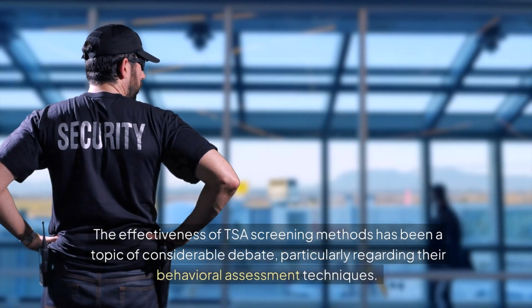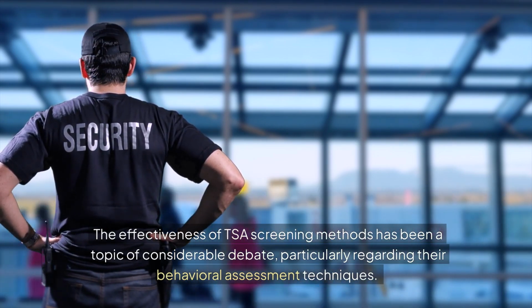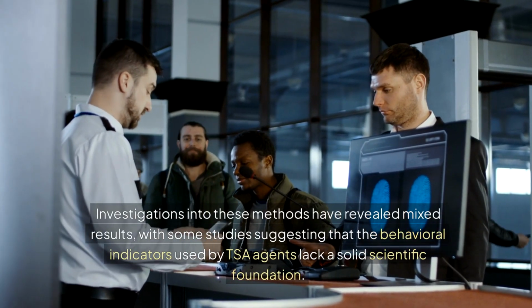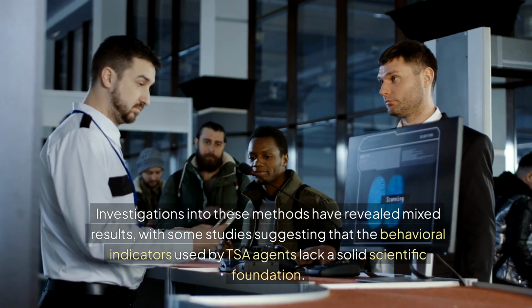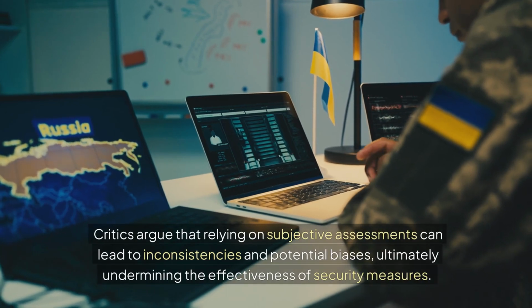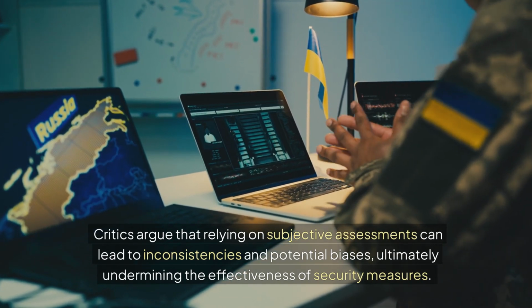The effectiveness of TSA screening methods has been a topic of considerable debate, particularly regarding their behavioral assessment techniques. Investigations into these methods have revealed mixed results, with some studies suggesting that the behavioral indicators used by TSA agents lack a solid scientific foundation. Critics argue that relying on subjective assessments can lead to inconsistencies and potential biases, ultimately undermining the effectiveness of security measures.